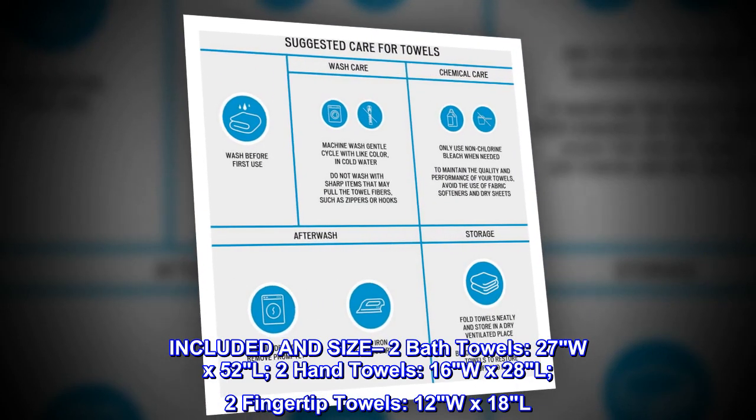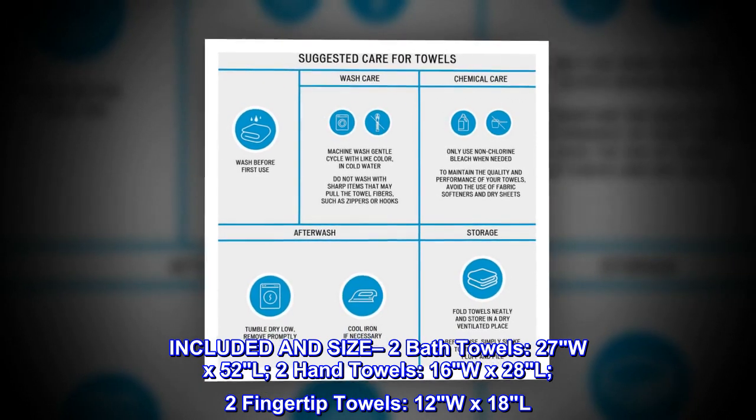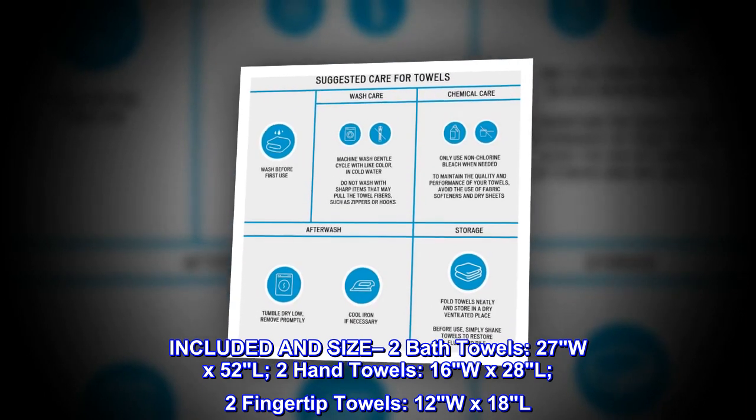Included and size: 2 bath towels, 27W x 52L, 2 hand towels, 16W x 28L, 2 fingertip towels, 12W x 18L.